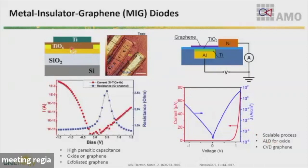So that's why we try to reverse this structure, to put titanium at the bottom and then grow a titanium oxide on top of that so that we can use atomic layer deposition. And then we end up with such a structure. At the bottom, it's an aluminum titanium electrode, and then in between is a titanium oxide. The purple part is graphene, and then the electrode contacts the graphene. Yeah, and then you can get such a typical diode behavior.